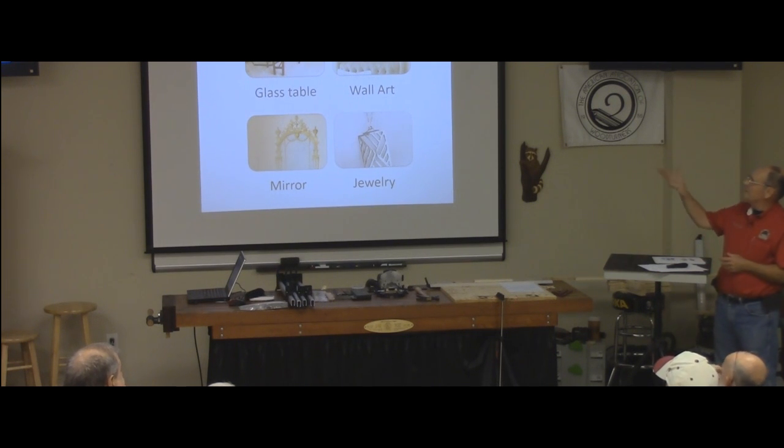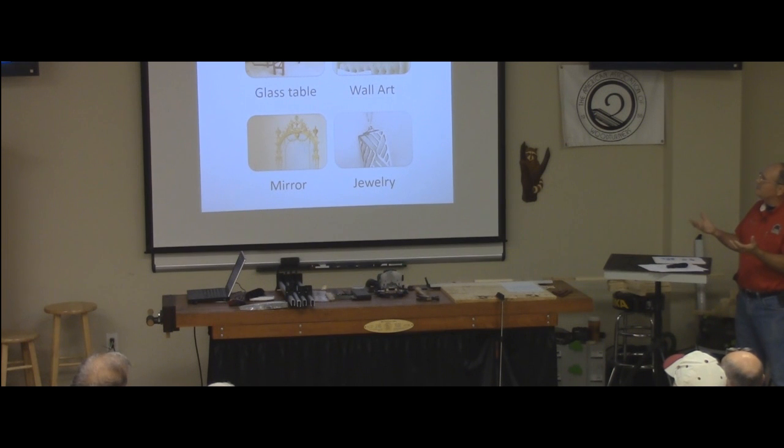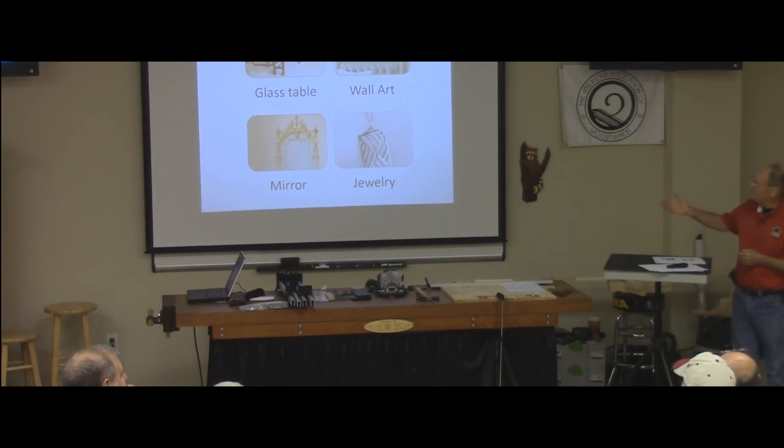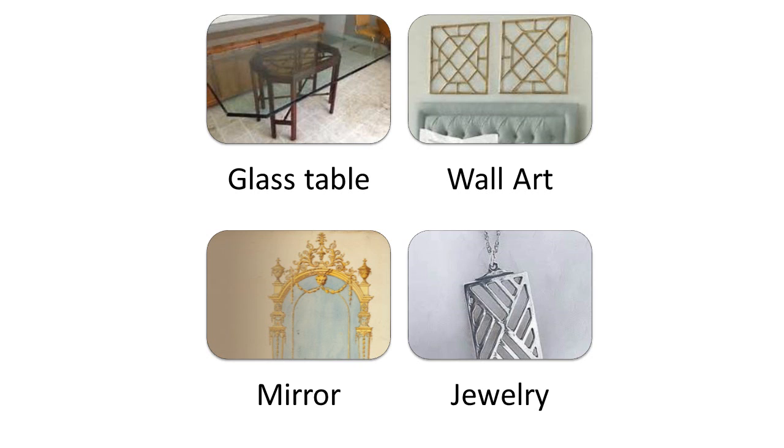And like I said, other things here, like a glass table where the under piece has the Chinese Chippendale underneath. We've got some wall art over the headboard. The mirror, style-wise, is out of place, but that was more back in the earliest time, in the King George time. They also did mirrors, but over time people want different things. His designs were even taken from woodworking into metal, ceramics, pottery, and jewelry. So there's really no limit; it's like, what do you want to do?